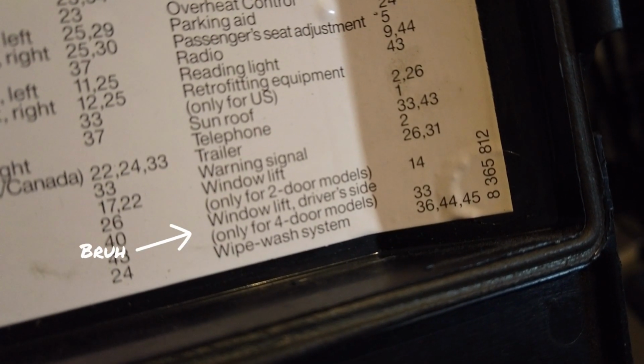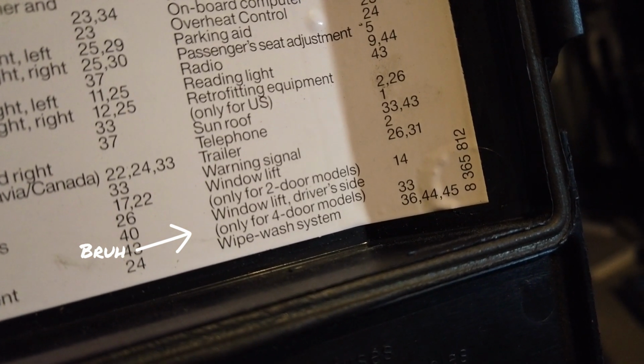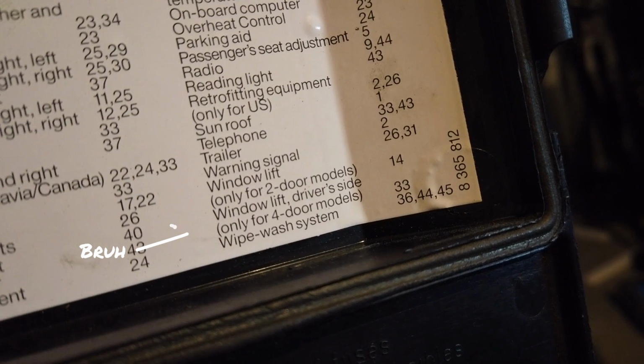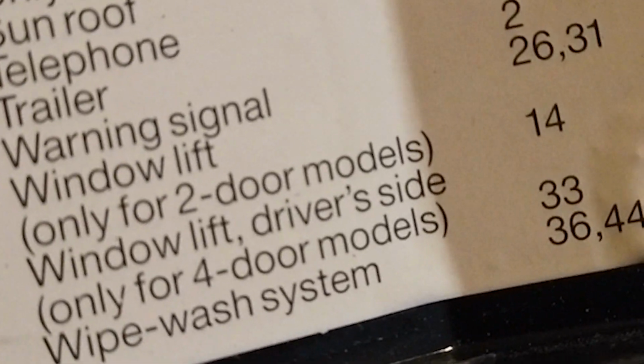That's weird, but it works. Because even looking at this, you see window lift. That's for your windows. For two-door models, it's fuse 14. For four-door models, it's fuse 33. And it only says driver's side. So I guess there's no fuse for the other three windows on a sedan. That's so weird. So all I did was change the fuse and it was good.